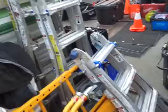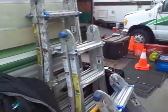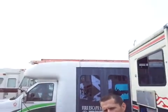Why gorilla ladders of different sizes? Because fire escapes come in all different shapes and sizes, and these gorilla ladders are ideal for working off uneven surfaces and tight quarters, and they give you a lot of stability.